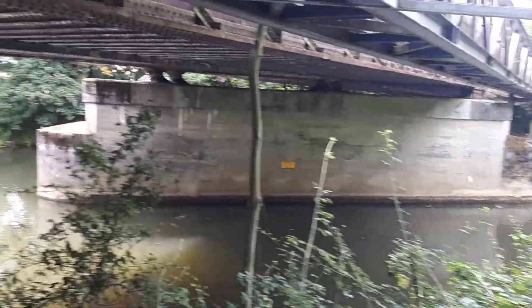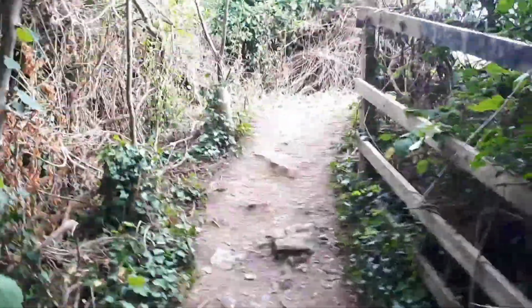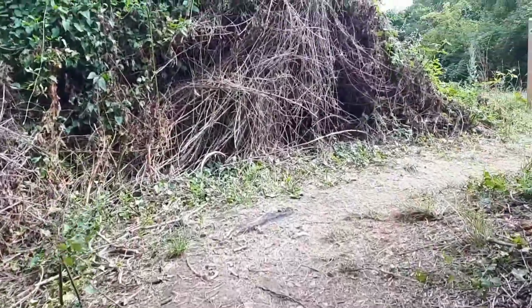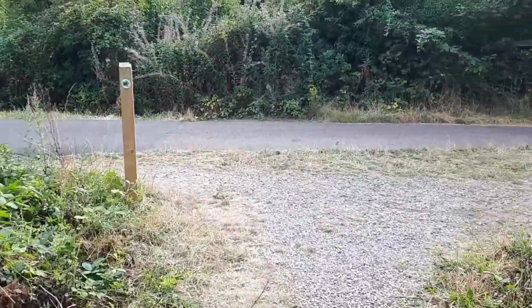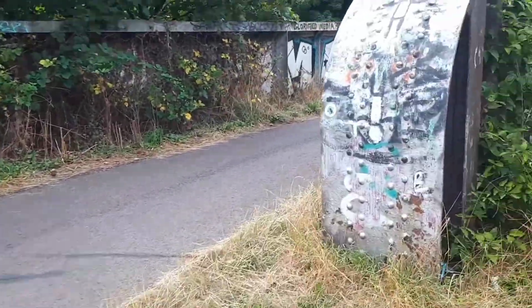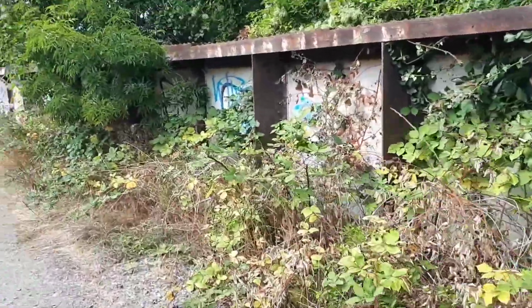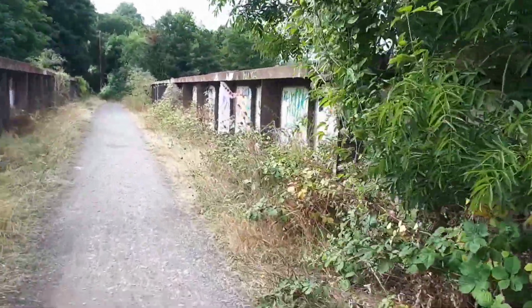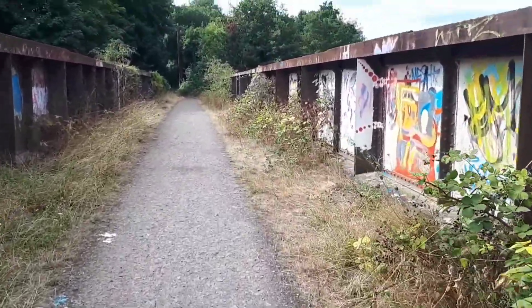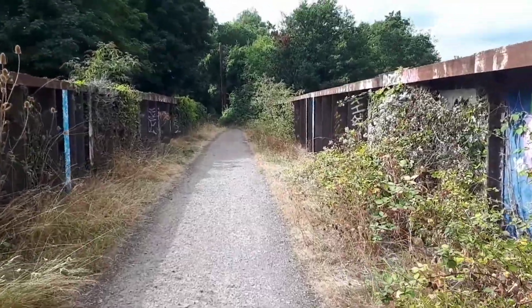Right, this is where I now leave the bank of the River Avon. I'm going to make my way up here, and up onto the cycle route that connects Bristol and Bath. This barrier wall, whatever you call it, it's too high for me to be able to get footage of the canal from up here. But I'm now going to be following this pathway all the way to good old Bristol.